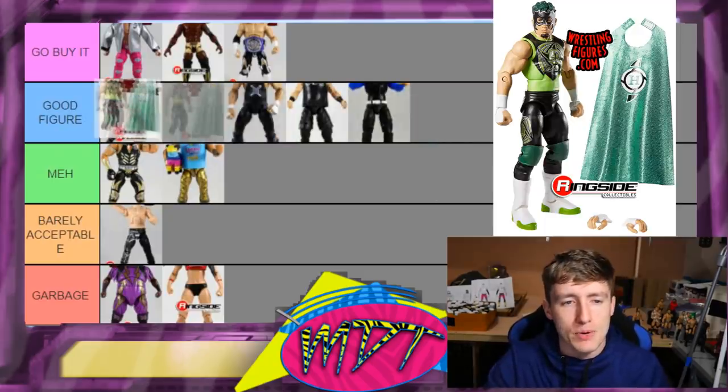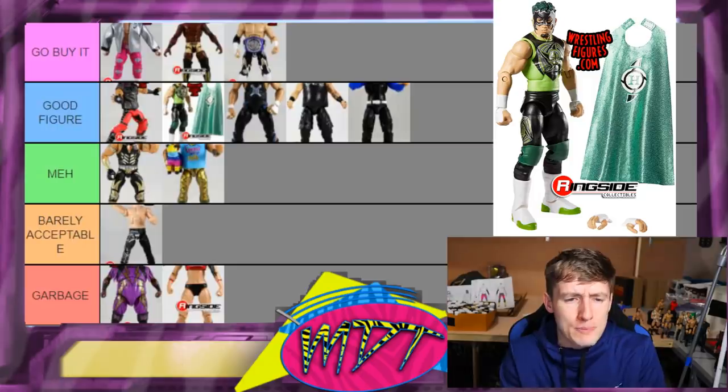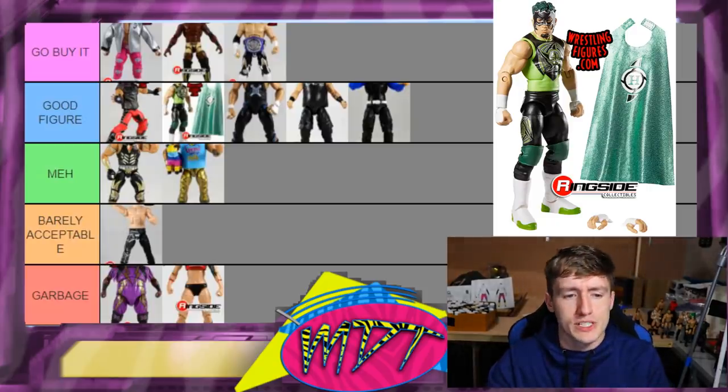Next up is Hurricane. I'm gonna put him in good figure. I really like this figure. I mean, it could be go buy it. Now, I would say go buy the Hurricane figure. I think that is what Mattel sent me for my replacement figure, if I'm not mistaken. I have it in mock actually behind me. I'm pretty sure it's the Chase variant. It may not be, but that's a good figure right there. I'm gonna stick that right there.